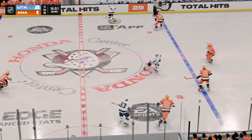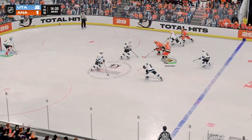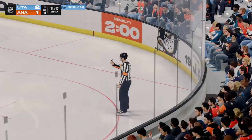Loses possession after he takes a little hit. Feeds it on over to Bocelli. And now it's grabbed by Niskanen. Now the puck's on his stick. He's still waiting for his first. Will he get it today? There's the whistle. Let's get the call from the officials.